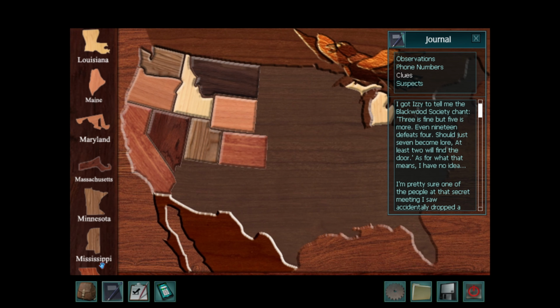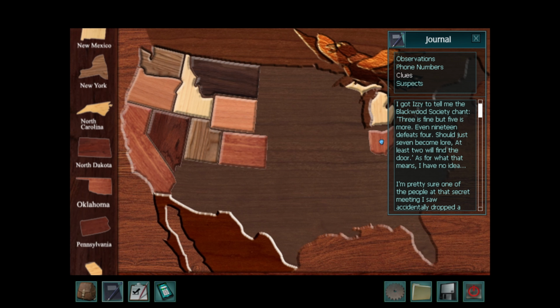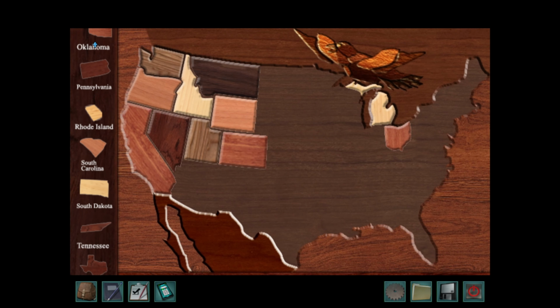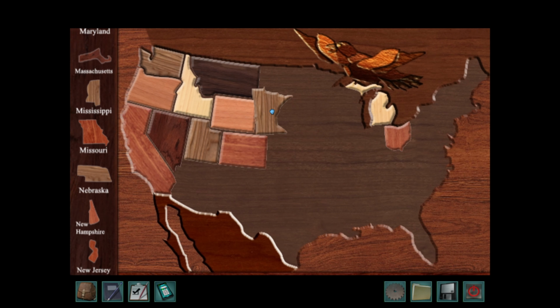Ohio. Ohio's like around here somewhere. There it is. Okay. Minnesota, maybe? Maybe I can find a place for that. I think that's up here? Yep. Okay.